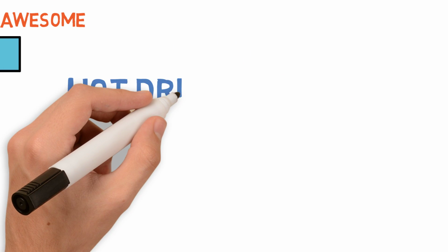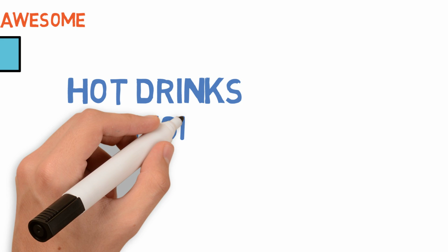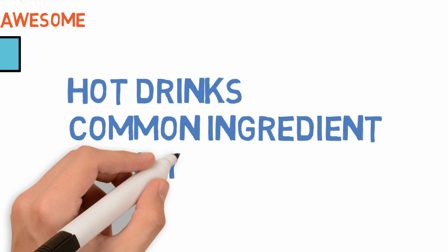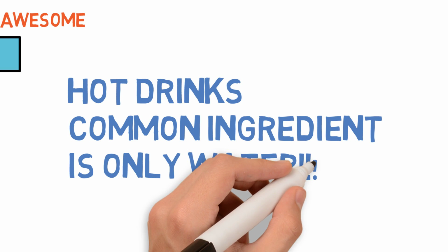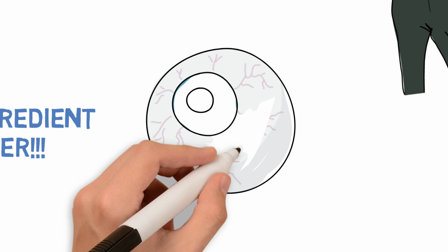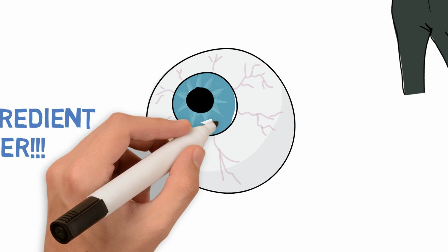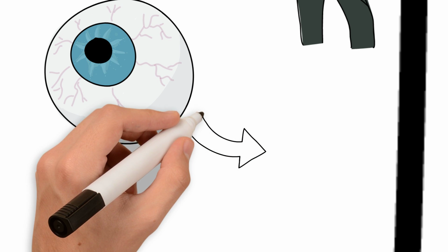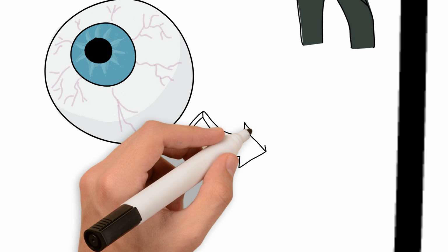So we had a meeting with the team and looked at the results. Hot drinks were returned. The only common ingredient was water. Now, how can water be the problem, you might ask? To try and get some clues, we watched all the staff members make a drink, and they did everything the same apart from one thing. Julie used the boiling kettle instead of the large tea urn.